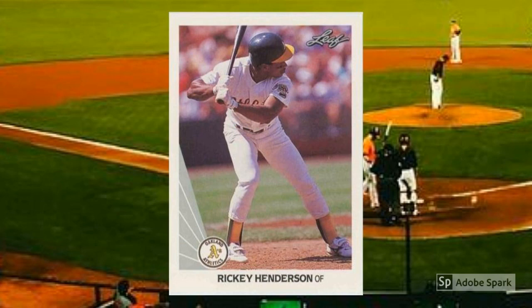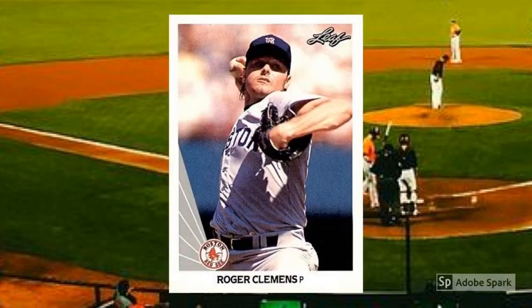1990 Leaf Rickey Henderson, number 160. When this card was issued in the summer of 1990, Henderson was in the midst of arguably his greatest season ever. After all, he had won the American League MVP award and led the A's to the World Series, where my Cincinnati Reds swept them, but you know. Then early in 1991, Rickey broke Lou Brock's all-time stolen base record, and his date with the Hall of Fame was all but sealed. This 1990 Leaf Henderson card is a $30 buy in PSA 10.